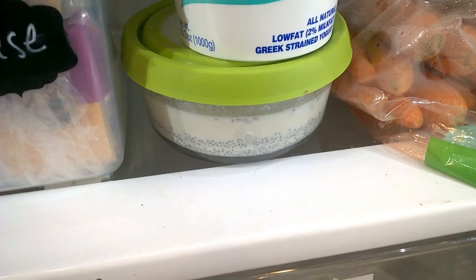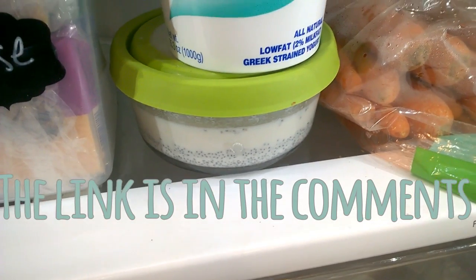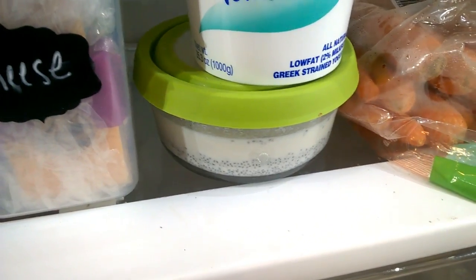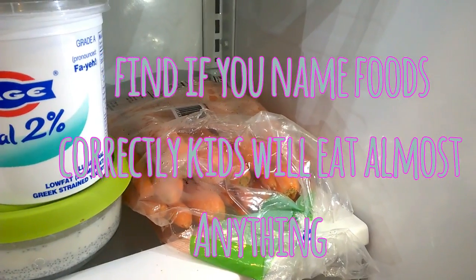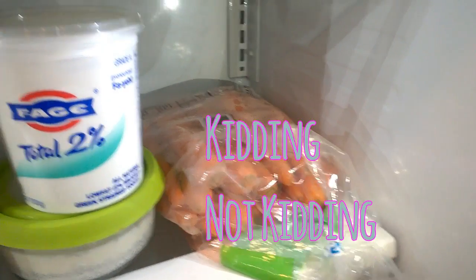I'll post a link to this. It's been a real favorite for my family. It's a pudding. It's really not pudding, it's yogurt, but we call it pudding to make my kids eat it. It has chia seeds in it and it's really yum. Greek yogurt, some carrots, which really need to be relocated back down to the vegetable aisle or drawer.